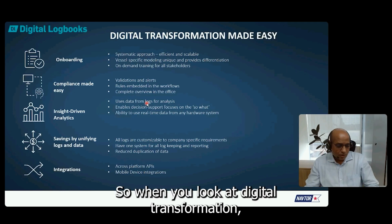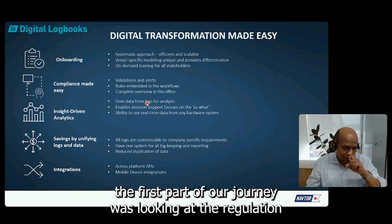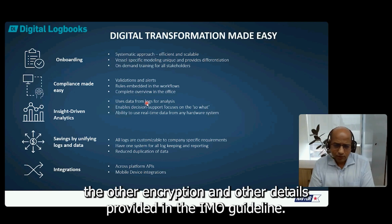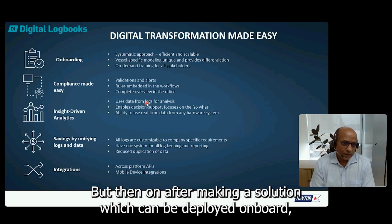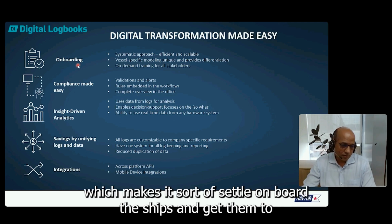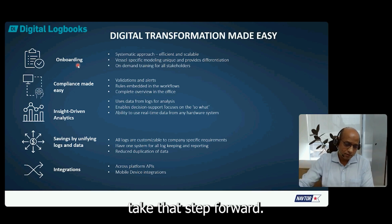So when you look at digital transformation, the first part of our journey was looking at the regulation and seeing how MEPC 31274 was requiring logs, looking at all the other encryption and other details provided in the IMO guideline. But then, after making a solution which can be deployed on board, onboarding is the most critical part, which I outlined at the beginning, which makes it settle on board the ships and get them to take that step forward.